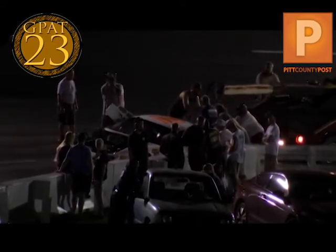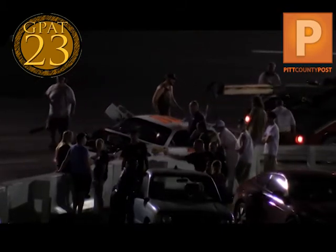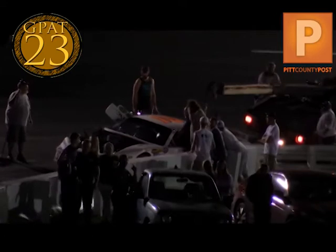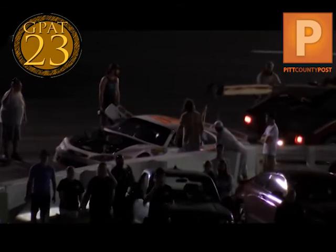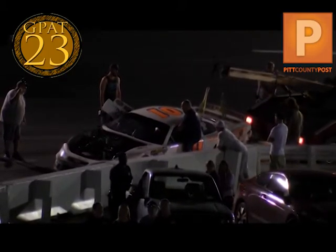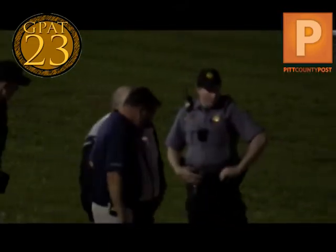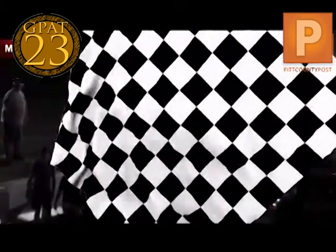As the drivers will be allowed to get water, one crewman can come to the car to bring the drivers some water. It's a hot, humid night tonight. See Jeff Shiflett walking back towards the pit area. You can tell he's upset. You can't blame him. It's a rough incident tonight. But again, great racing. Oh my goodness. Back towards the pit area.